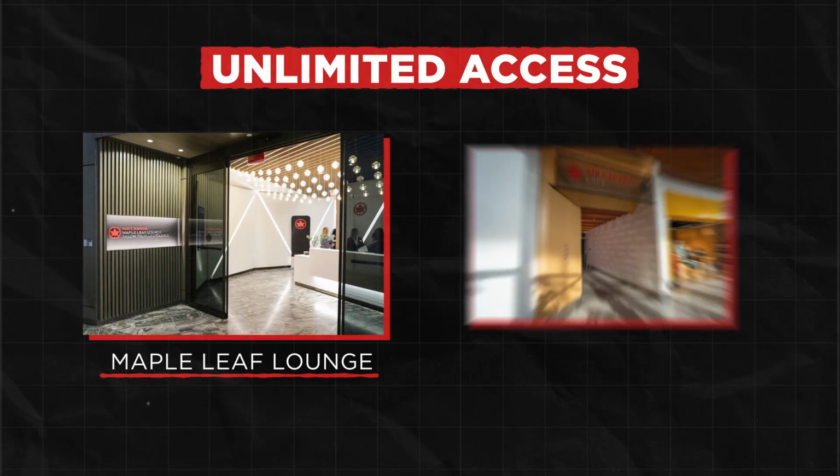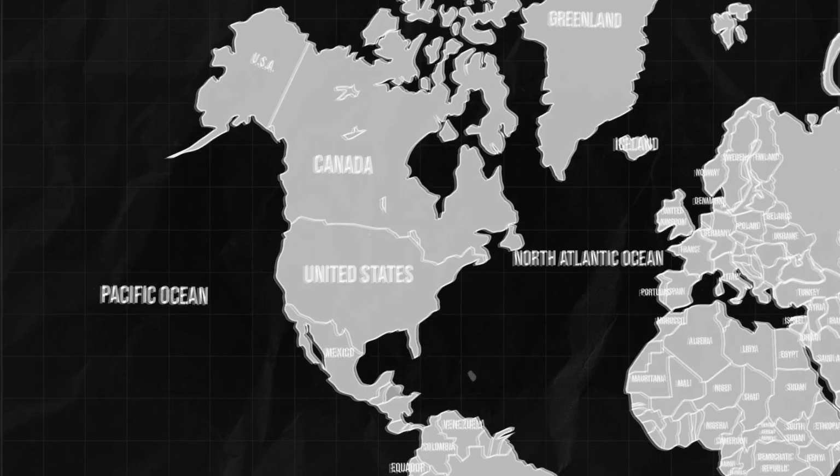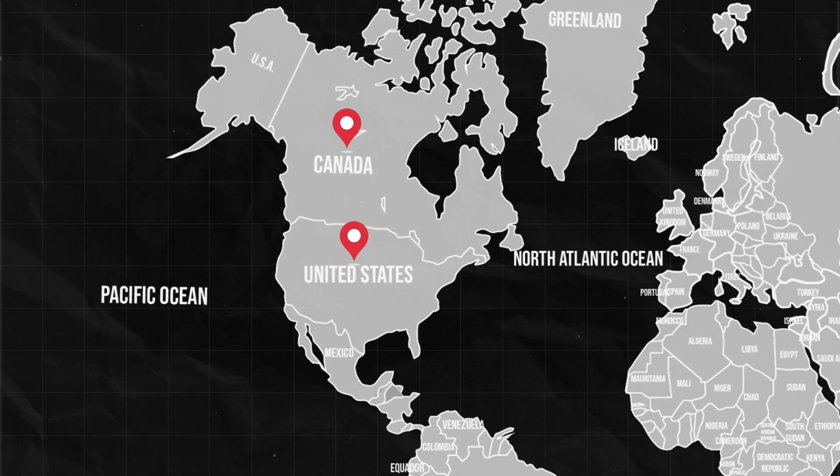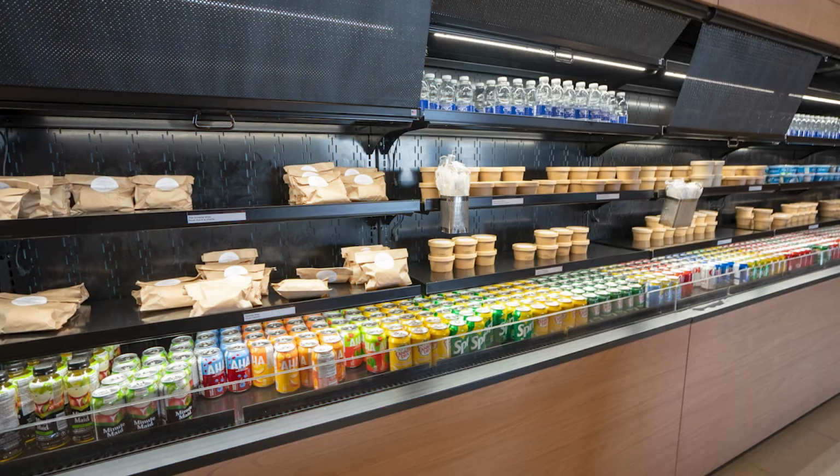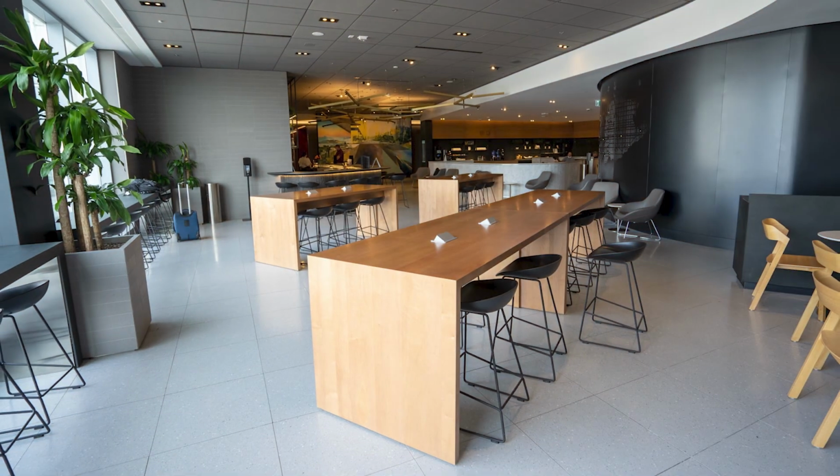But that's really just the beginning, because one of the more luxurious benefits of the Aeroplan Reserve Card is unlimited access to Maple Leaf lounges and Air Canada cafes in Canada and the US for you and a guest. These lounges offer a quiet, comfortable place to relax before your flight, and they come with free food, free drinks, and comfortable workspaces.